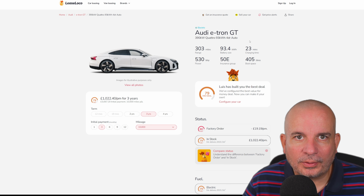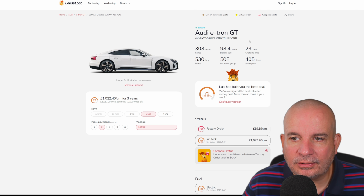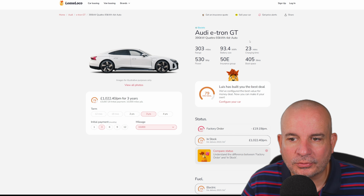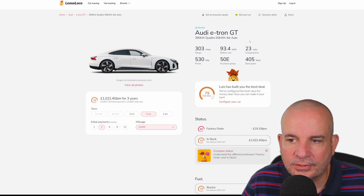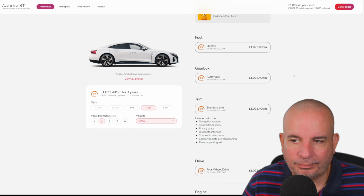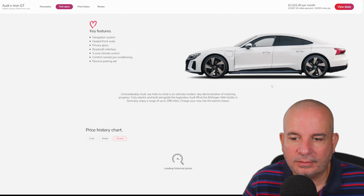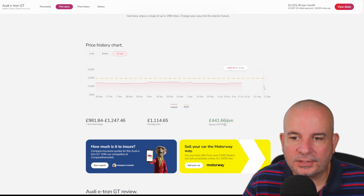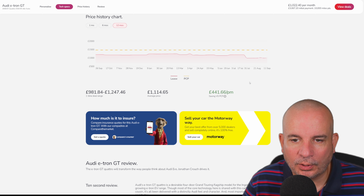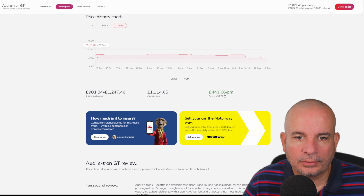And then finally we've got the big gun, the Audi e-tron GT, 390 kilowatt quattro, 93 kilowatt hour, 303 miles of range, 530 horsepower, insurance group 50, 405 litres of boot space, 3,000 up front and £1,000 a month, basically, all bar the shouting. 4.1 seconds to 62. One of the best looking cars Audi has ever made, in my personal opinion. Not that that means a lot.